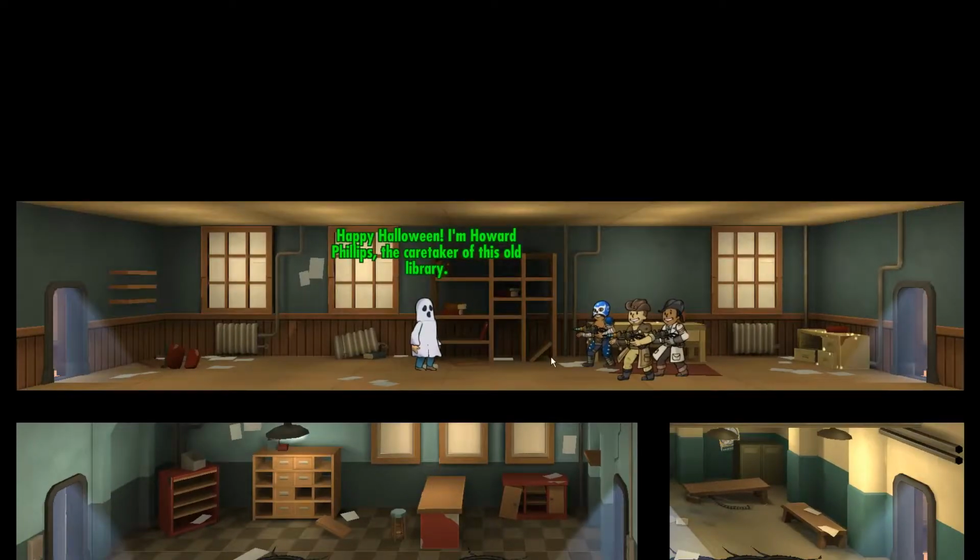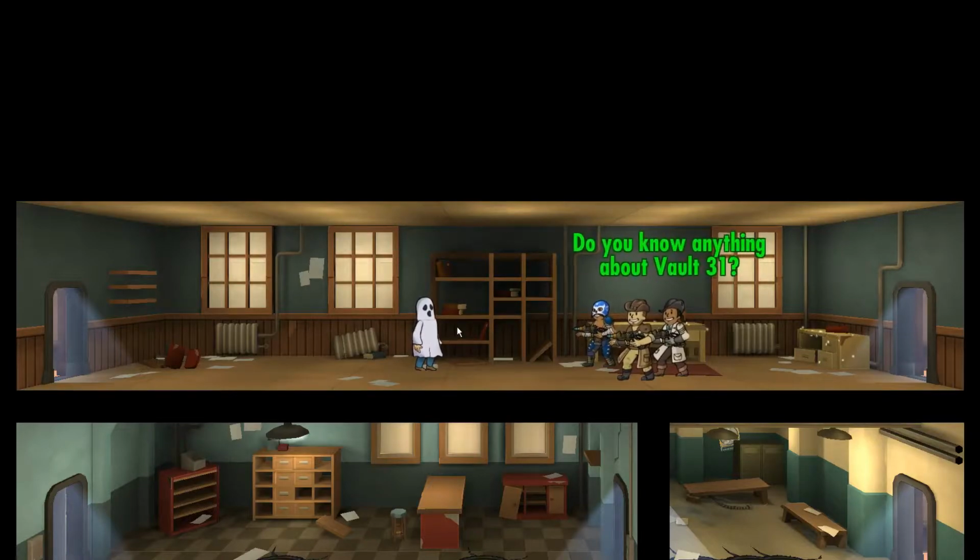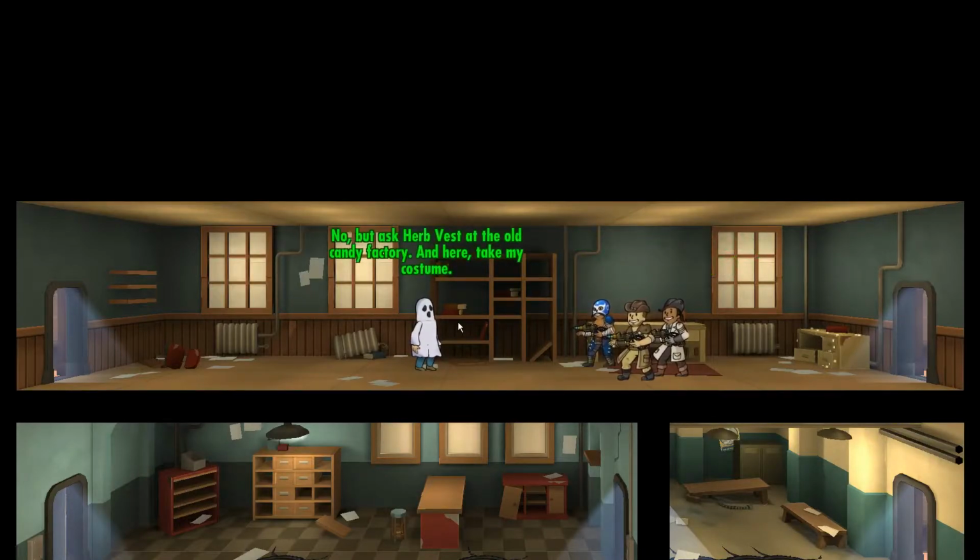Oh, what's this? Happy Halloween! I'm Howard Phillips, the caretaker of this old library. Nice costume. Thank you for taking care of our pest problems. How can I help you in return? Do you know anything about Vault 31? No, but ask Hester at the old candy factory. And here, take my costume!